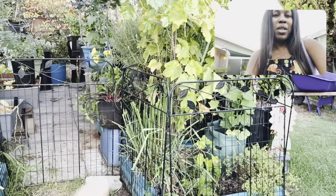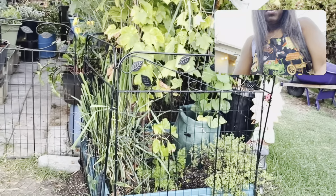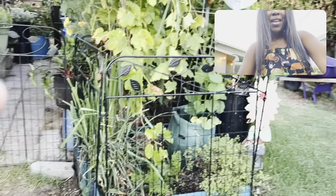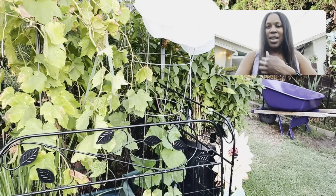Over in that raised bed there, I have some lemongrass on the side. I have some oregano right in that front corner. I have some carrots that I just popped in there. And this container right here is a burpless cucumber.